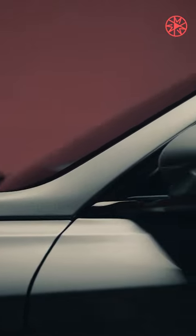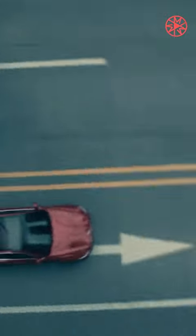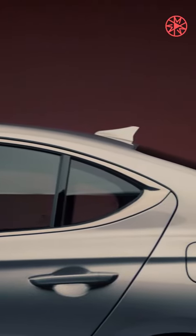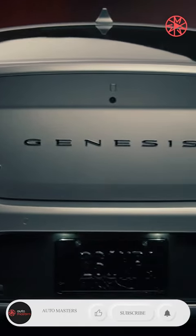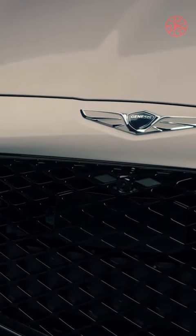To its credit, the base G70 doesn't shy away from corners. The electric power steering has moderate heft and a good road feel. The suspension is tight and the generous rear drive system makes the G70 eager to get its ass end around on tight turns. If you go for the 3.3T trim, which costs $51,245 out of the box, there's even a drift mode, not that I got the chance to sample it.